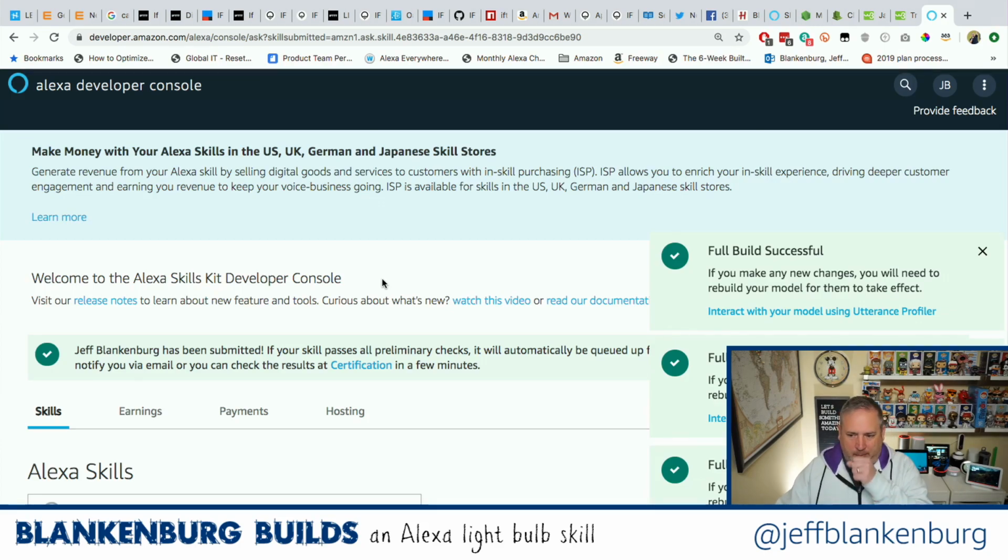A lot of testing happening on my skill. That's pretty cool. It's fun to see all that happening in real time as I get a text message every time that they go through it.